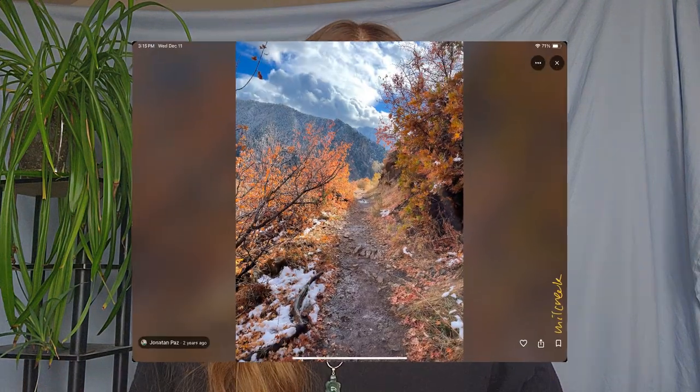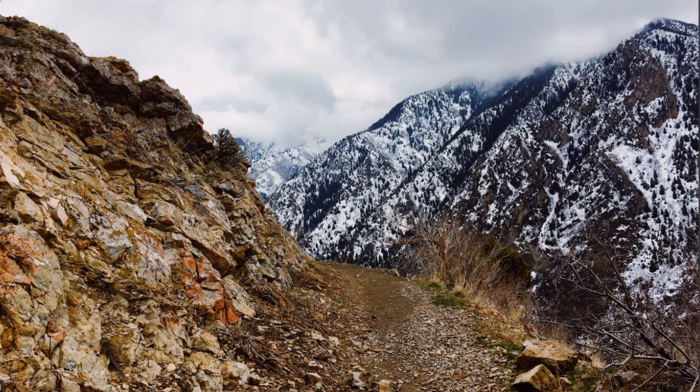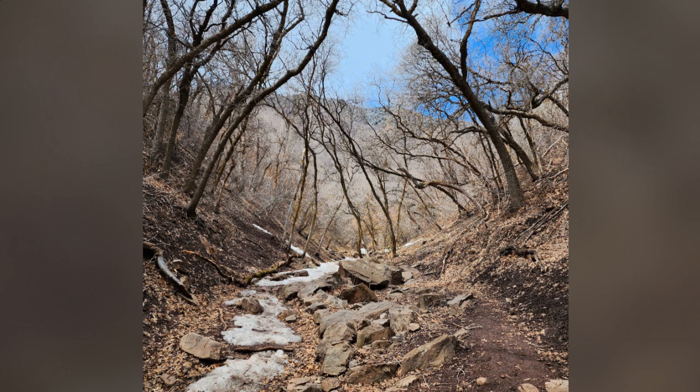Coming in at number 7, we have the Mill Creek Trail. This one is pretty popular and it's a very beautiful trail. It is paid parking only, so that can make it kind of difficult, especially in the winter when there's not a whole lot of parking anyways. Probably be higher up on the list, except there are bridges that are out right now. And so it makes it especially difficult in the winter for bikers or hikers.